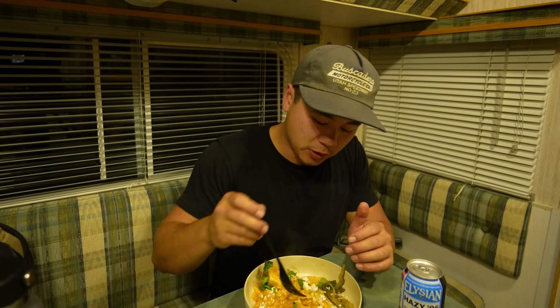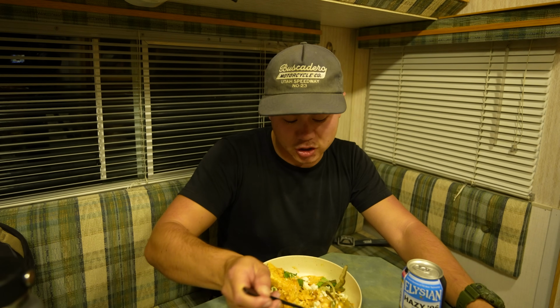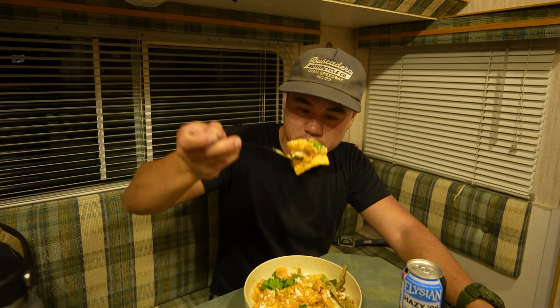Now I know that there's gonna be some people out there, some purists, if you will, who are saying that this is not the normal way to add the eggs into the chilaquiles, but this is the way that I like to do it, especially when I'm camping. Keep it all in one pan, make it super simple, super easy, and I kind of just like how it tastes that way, so cheers. It has been far too long since I've had some camp chilaquiles.